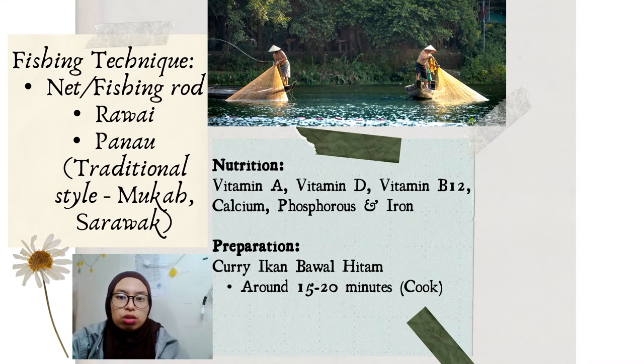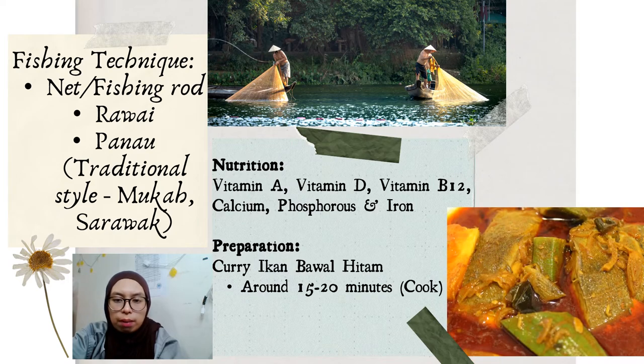Then, the nutrition of black pomfret is it has vitamin A, vitamin D, vitamin B12, calcium, phosphorus, and iron. And doctors also recommend pregnant moms to eat this fish because it is a great source of nutrition. Lastly, the black pomfret can be prepared in any recipe, such as curry ikan bawal hitam.